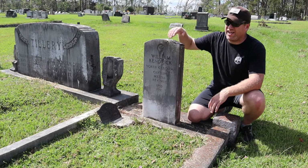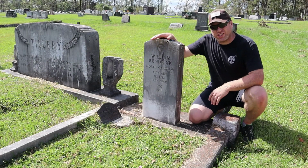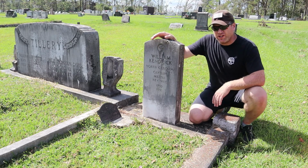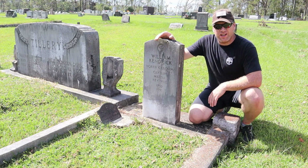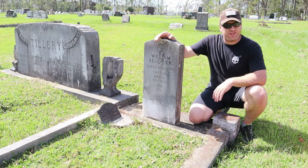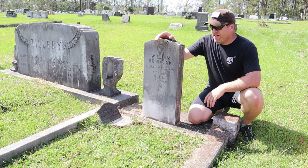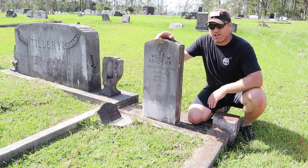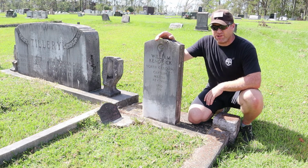Hey guys, today we're on our way back up to Michigan from Baton Rouge, and we stopped here in Greensburg, Louisiana at the Greensburg Cemetery. It was established in 1882, and this is an ancestor of ours. He's a Revolutionary War captain. His name is Captain William Kendrick.